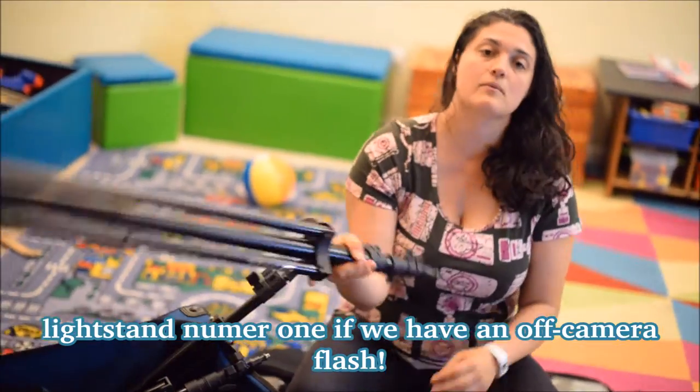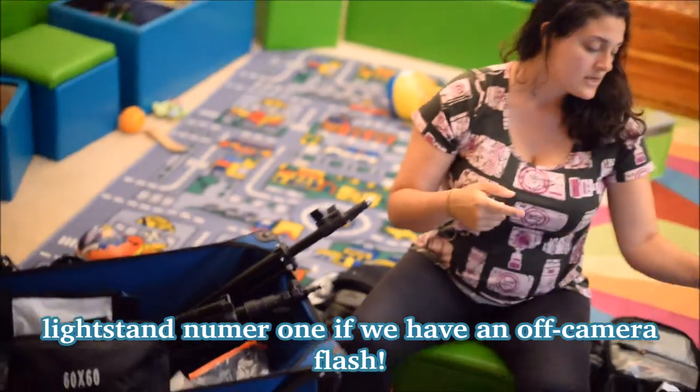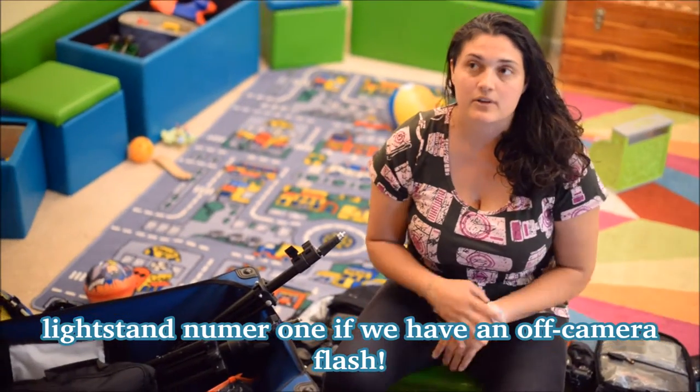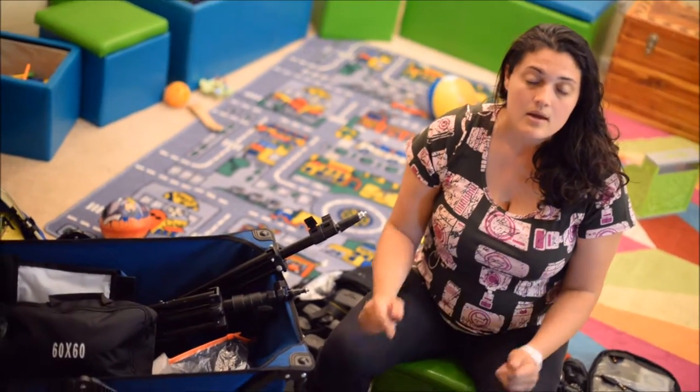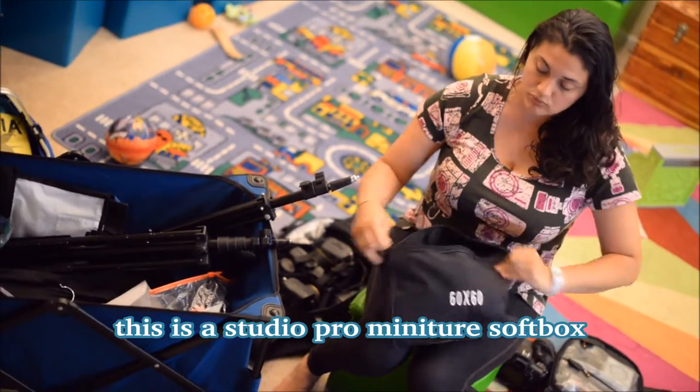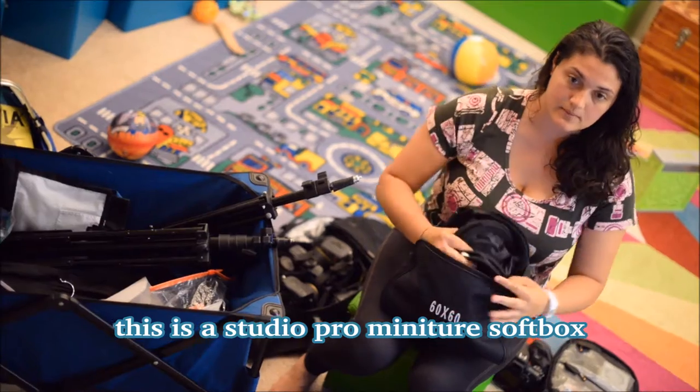Okay, light stand number one, if we have an off-camera flash situation. I do try to shoot natural light as much as possible, but for example, if it's going to rain, I might have a softbox. This is a great little kit. I got this for $30 on Amazon.